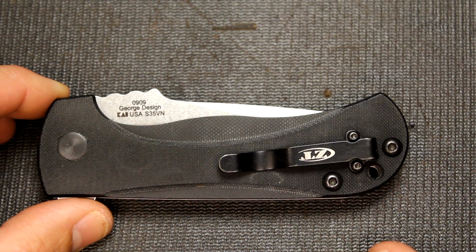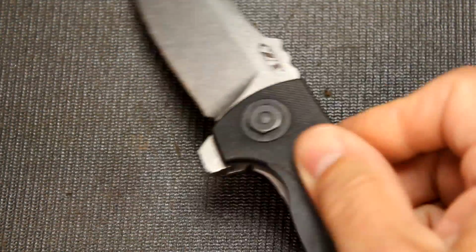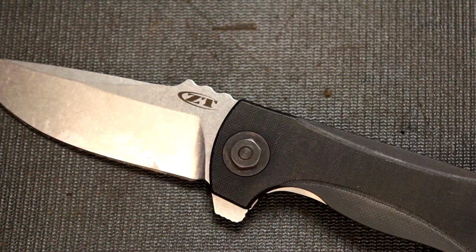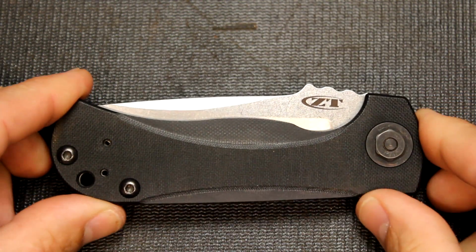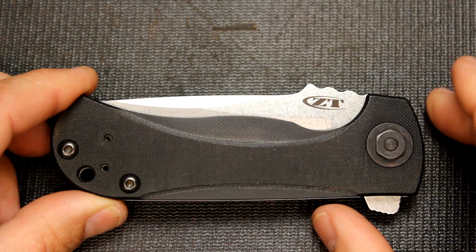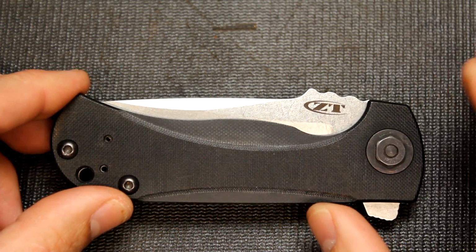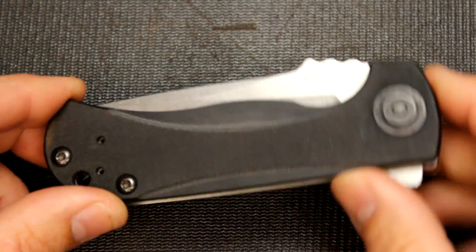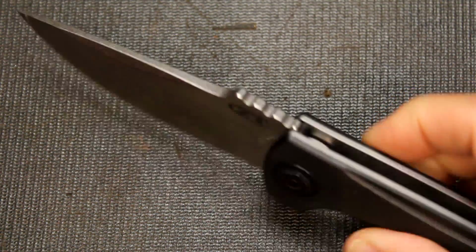Now, a good knife to me is one of the most important tools that you can have. This is man's first tool, and to me, I like to carry a good quality knife. I did carry the Benchmade Barrage for a number of years. I still have it, and I still carry it on occasion, but I do keep it in one of my EDC bags. But this is one of the Zero Tolerance, and this is the 0909. It is S35VN steel. It's a flipper, and it's just strong.